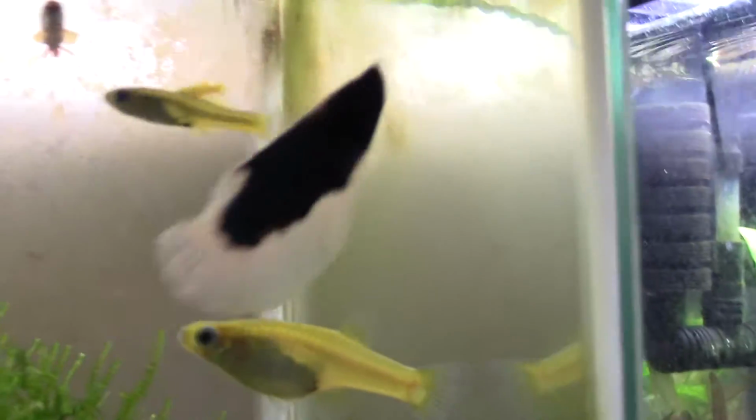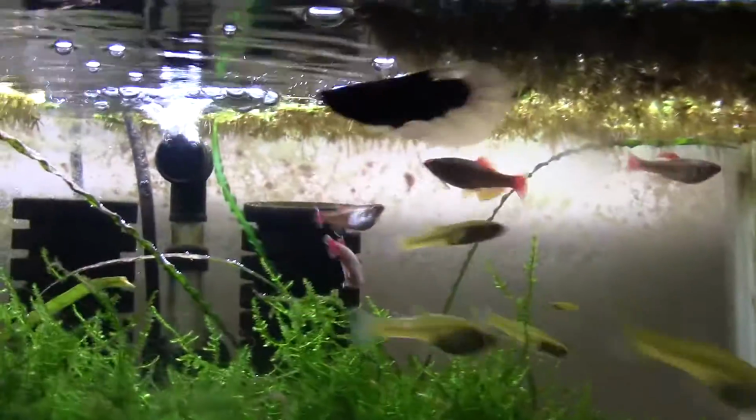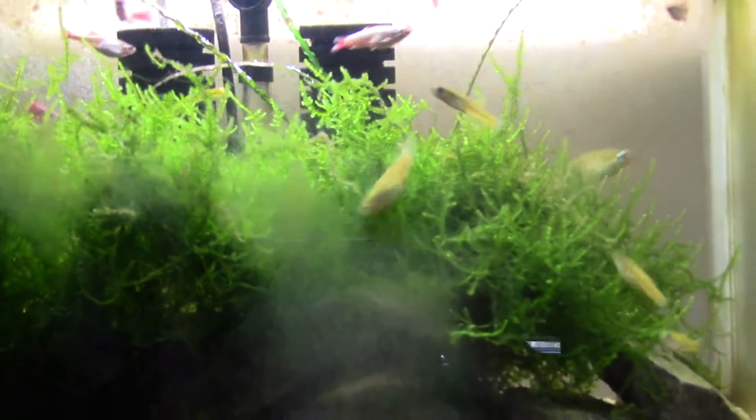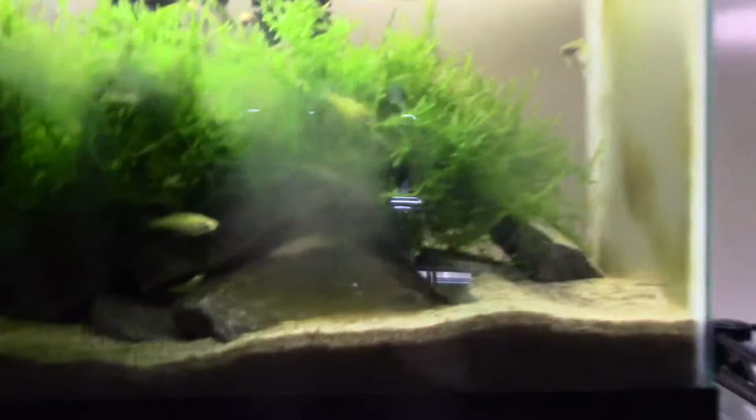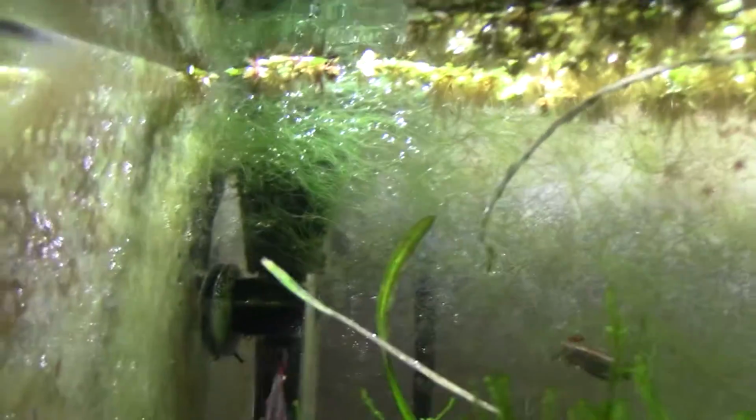He's pretty hard to see in this lighting. I wish I could show you his color. He's just dark blue, almost blue-green aqua. Not like a truer blue, but really cool. And so anyways, this tank has, you can see right here, brown algae and some hair algae growing up on the top of the heater.